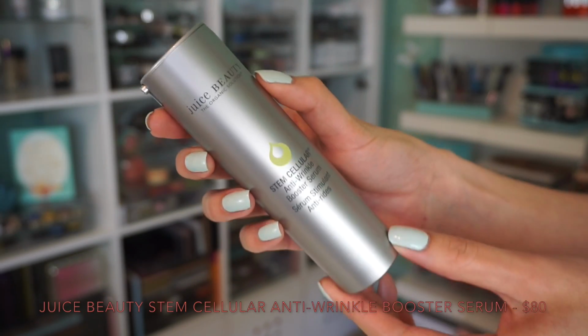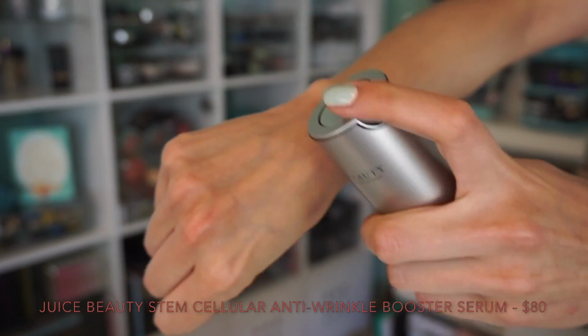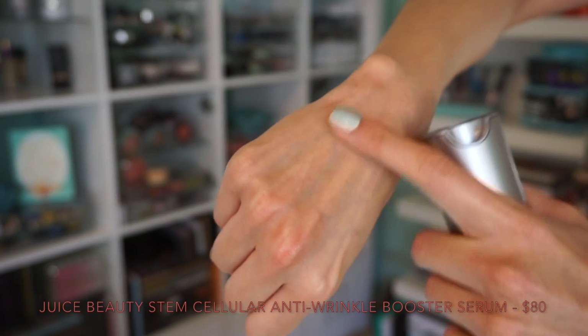The buzz phrase, anti-aging. I think that becomes very, very important and prominent to us once we get to our mid-30s and everything is tagged with anti-aging, but what products actually work? Now, there is a product from Juice Beauty, which is a really popular and for a good reason, all-natural brand. They have their stem cellular line, and this is the anti-wrinkle boost serum. So Juice Beauty is a really popular all-natural brand. They have finally become mainstream, which is great because their products are amazing.